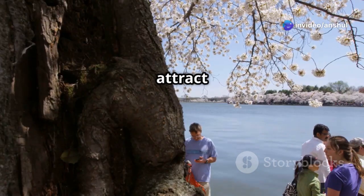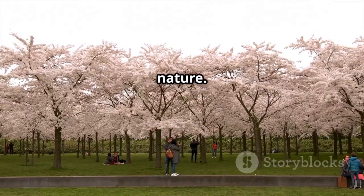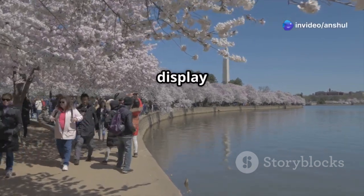The cherry blossoms attract visitors from around the world. People come to celebrate the beauty of nature. They come to witness this fleeting spectacle. For a few short weeks, the city is adorned in a breathtaking display of color.